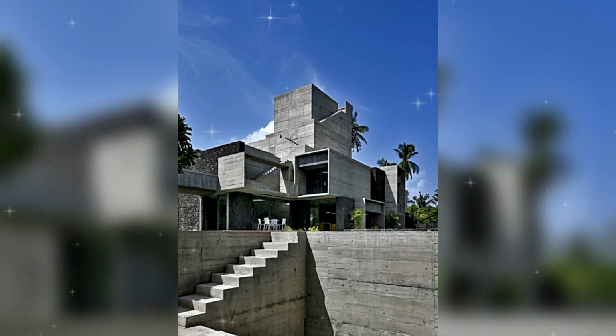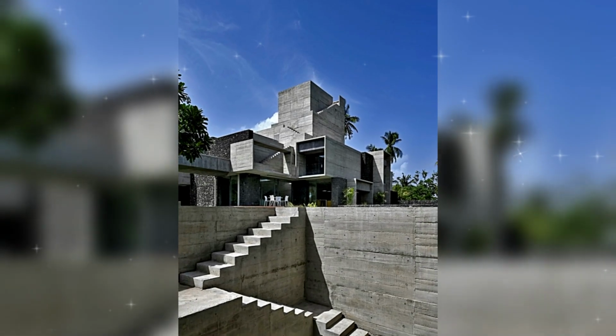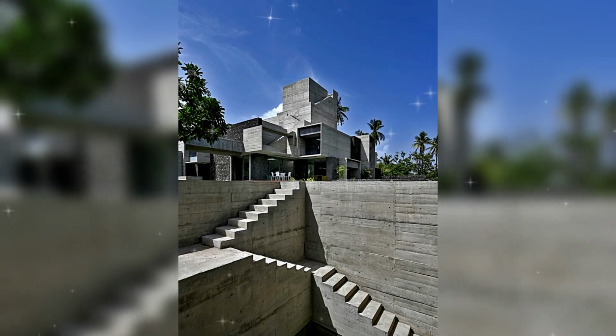An old baori was found on site, a rare find in the coastal regions, and the joining of these two glasses of water and weaving them through the house became the driving force of the design.